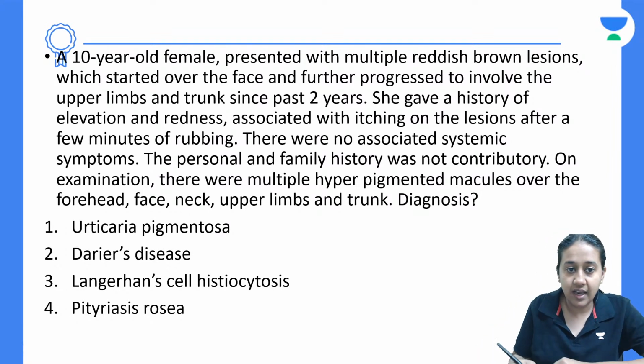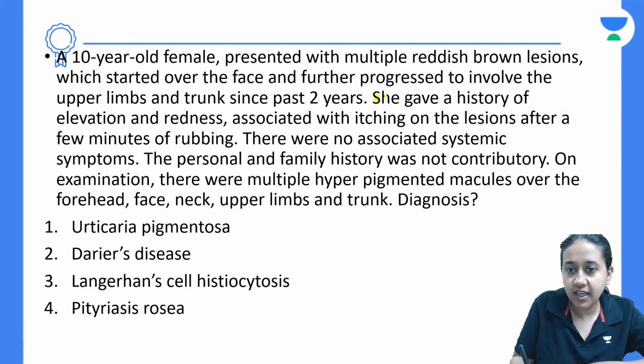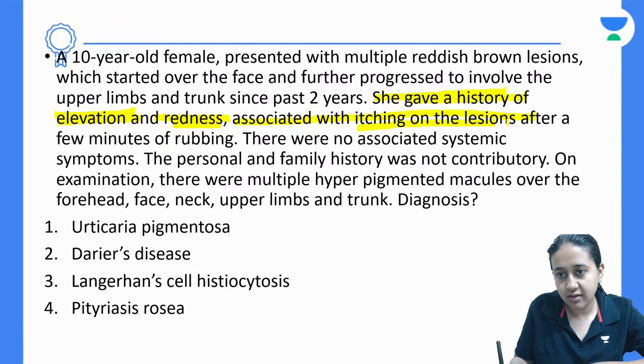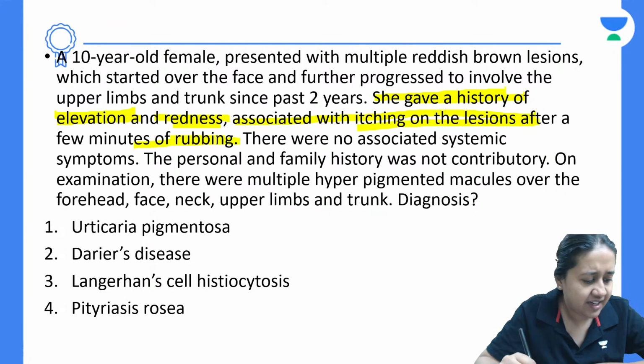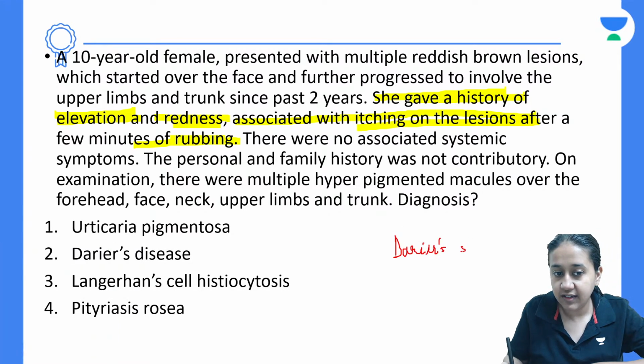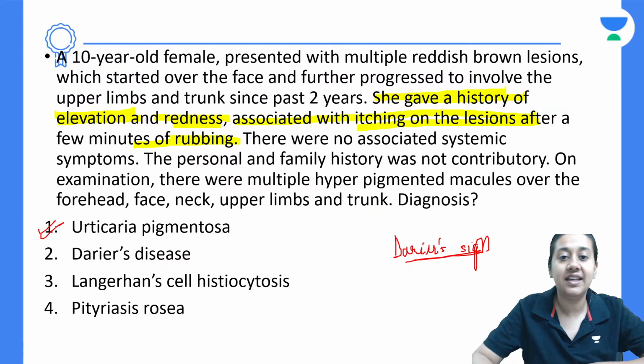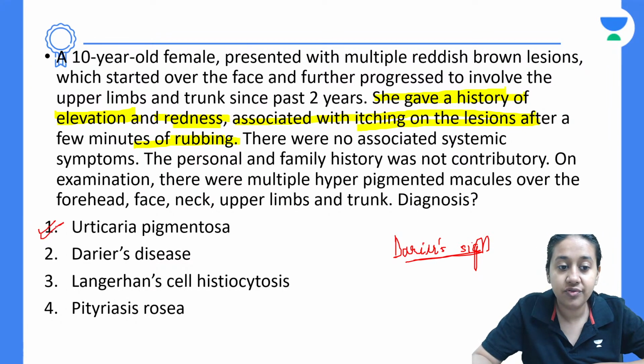Okay, now Ruhi, I want you to notice a very important sign which is mentioned here. She gives a history of elevation and redness, itching when you rub the lesion. Is there any such history with pityriasis rosea? The answer is no, because the description is a very classical description of Darier sign, and we all know that Darier sign is positive in urticaria pigmentosa. So this is a case of cutaneous mastocytosis, which is called urticaria pigmentosa in children.